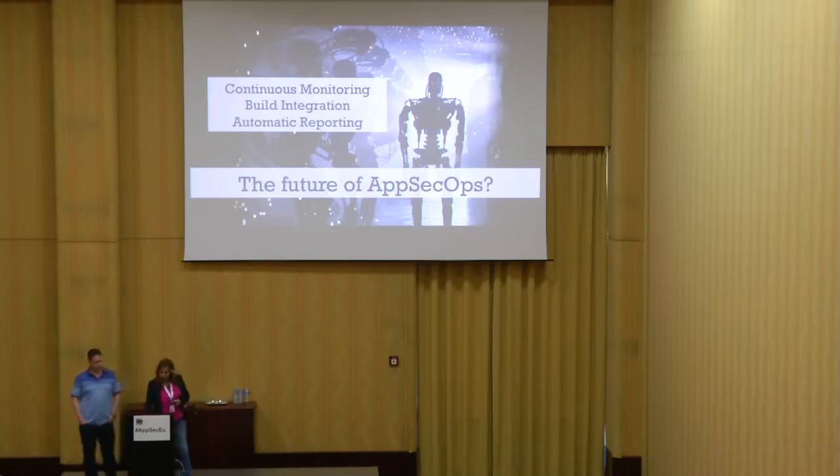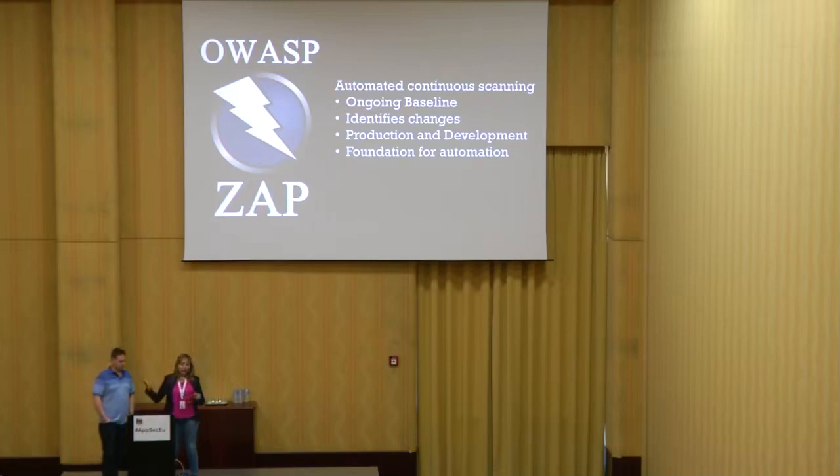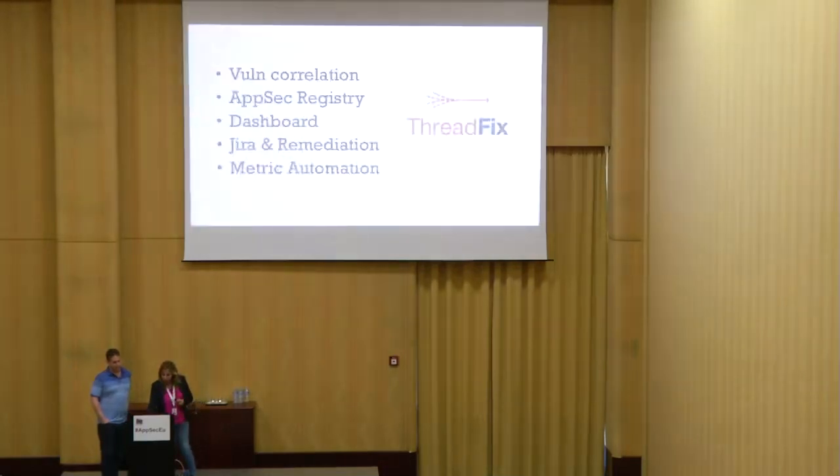So the first thing we started with was with the ZAP automation. So one of my team members actually took ZAP and created like a Python-based tool around it, automation script that runs every week now and looks at our entire IP range, finds applications that are running on it, because we'll just have applications pop up, and we wanted to know about those, which ones are showing up, and run like an unauthenticated ZAP scan on it. So this was like our foundation for our automation. So our ZAP automation.